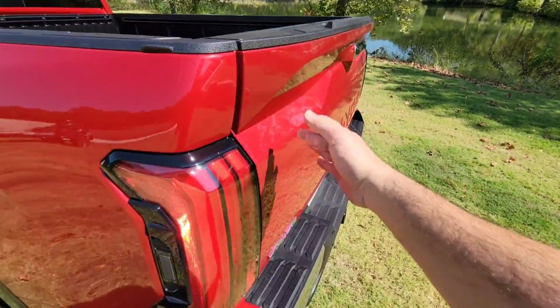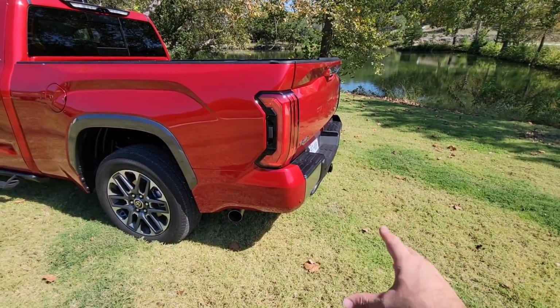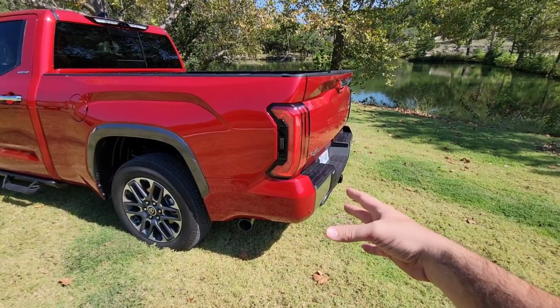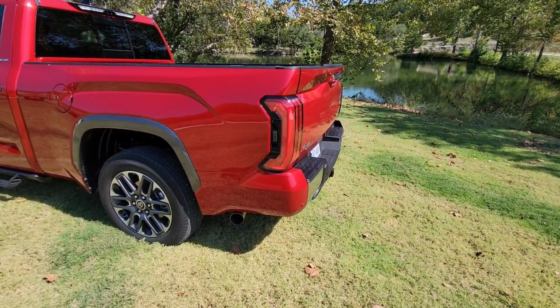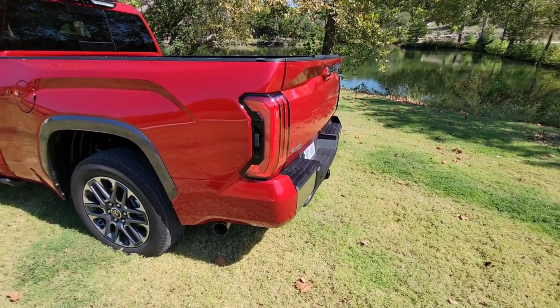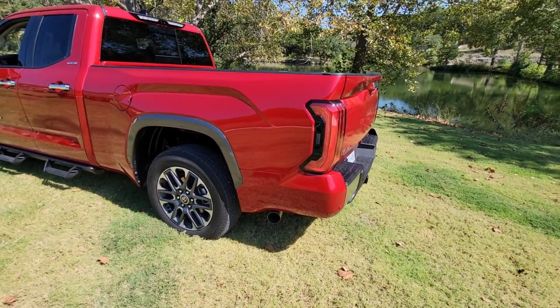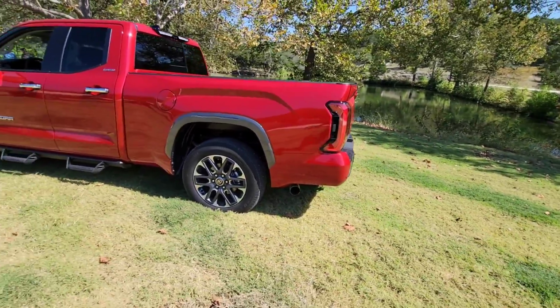Honestly, not a big fan of the bumpers. I do wish they would have had a steel bumper in the back versus the aluminum panel continuing around to an aluminum bumper. A steel bumper, in my opinion, is just what people want. If you accidentally tap a tree or something, you just want to know that you haven't done a lot of damage to your vehicle. And I think a steel bumper gives people that peace of mind. So that would be something I recommend.